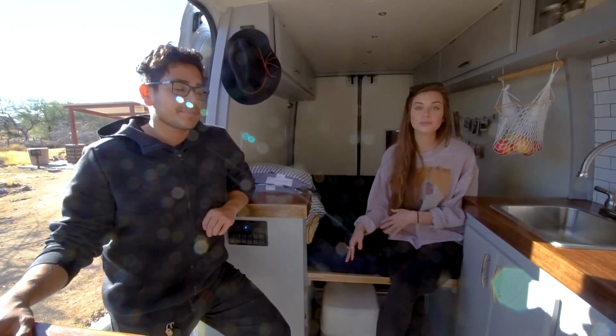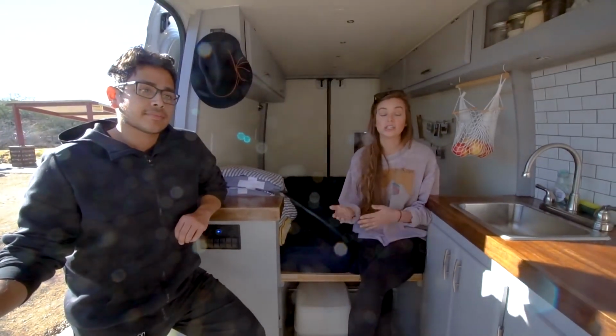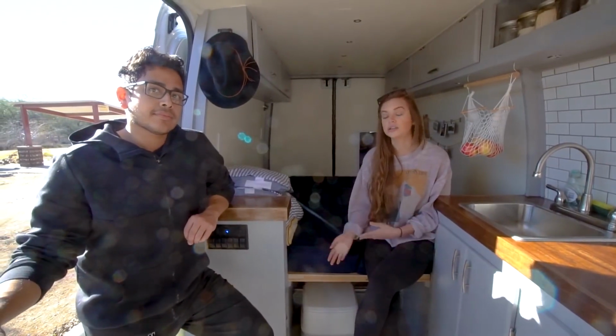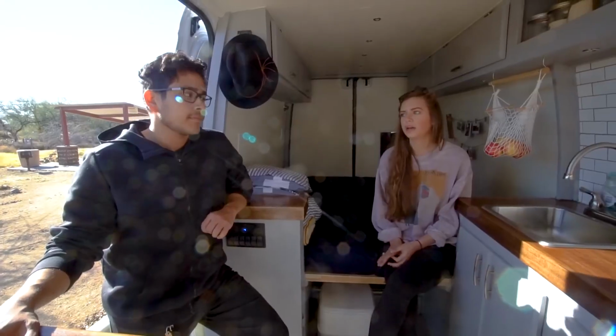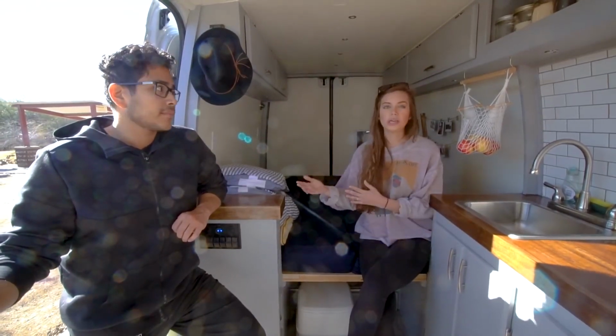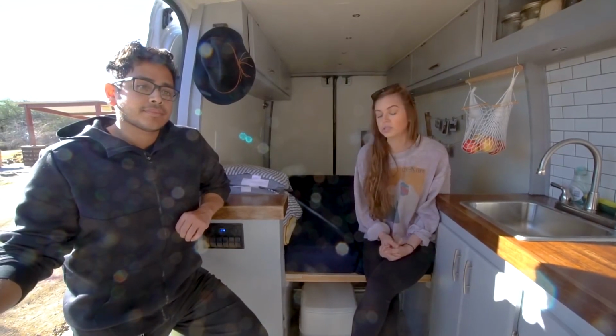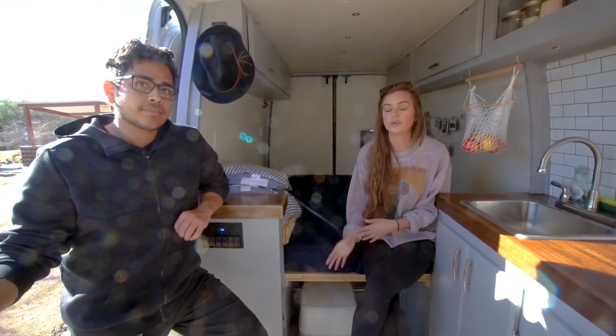This is mostly for night use, and for staying at campsites that don't have facilities, being at places that don't have toilets. So we try not to use it all the time. And at night we use it every single night because we don't want to show that we're living in the van. We don't really want to make ourselves a target. So we just like to stay in the van once it gets dark, and we use the toilet from then on out.